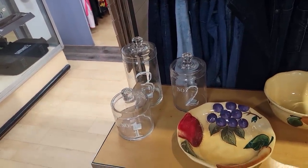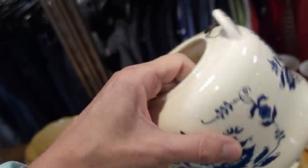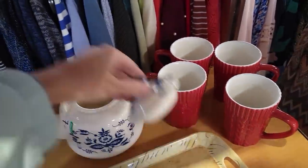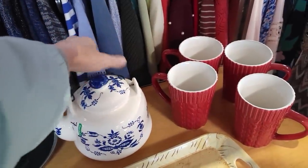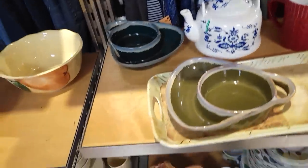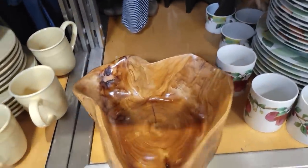I don't know. Ooh, that is a blue onion teapot. Yep, it does say made in Japan. It's $7.99 though. Ugh, I just don't know enough about the value on these or how quickly they sell to buy that. But I see this beautiful piece down here.